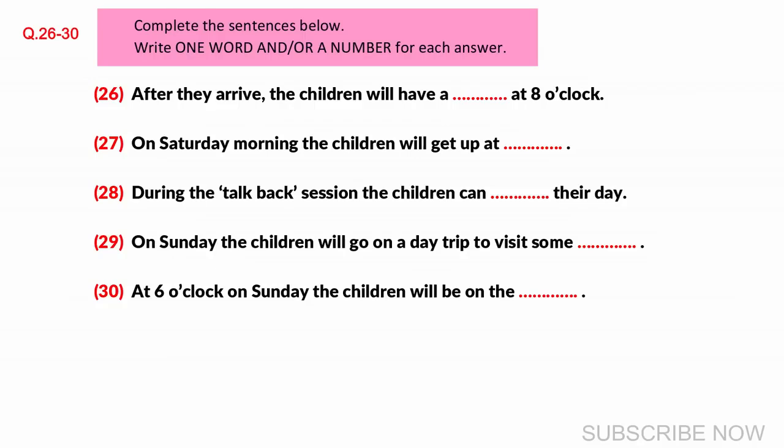Then, lights out would be at 9:30, so the children will get a good night's sleep and be up bright and early at 7 on Saturday morning. Breakfast would be at 7:30, an hour's hiking from 8 till 9, and then a couple of hours at the lake. That would take us up to 11. I think that an hour of free time would then be in order. Let them have a chance to explore a bit on their own, you know?